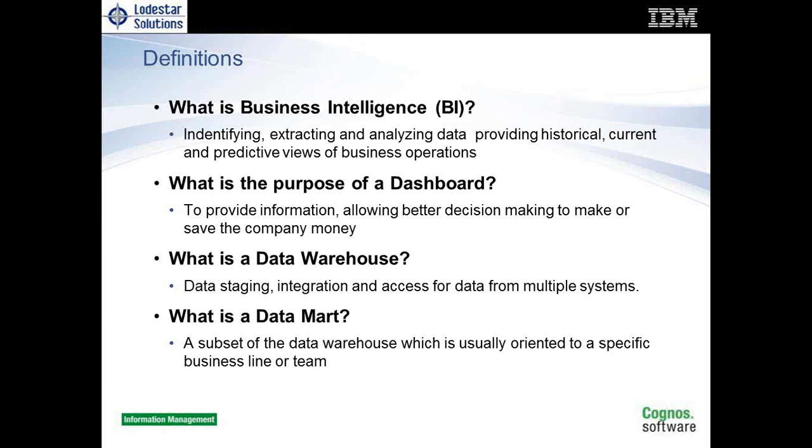So let's talk about the purpose of a dashboard. A dashboard is to provide information to allow better decision making. And here's a common theme. If you don't think in this perspective, you need to start. A dashboard needs to make better decisions on how to either make or save the company money.